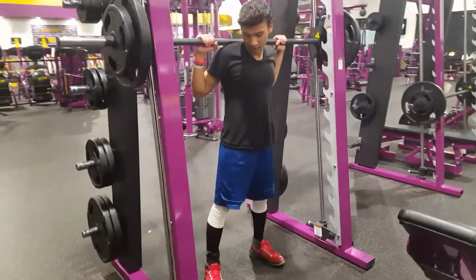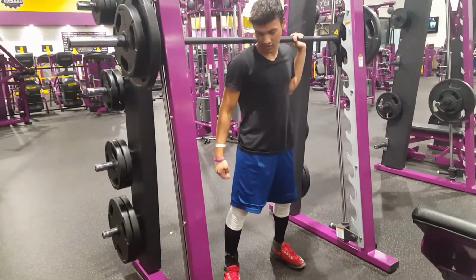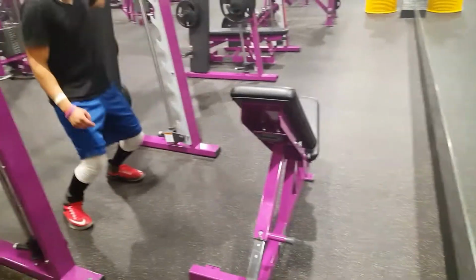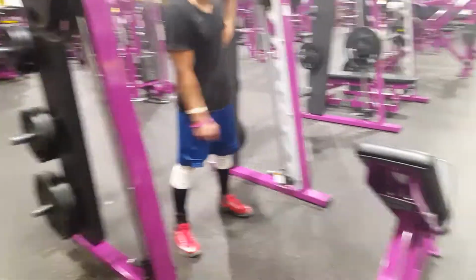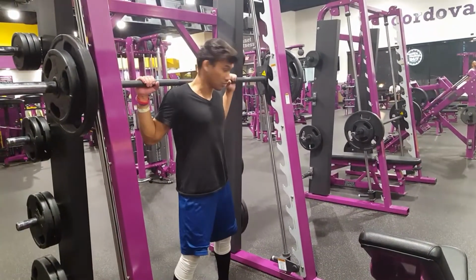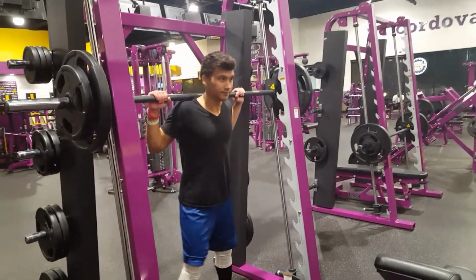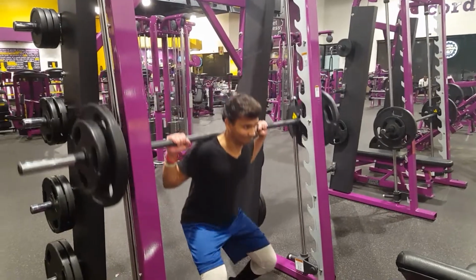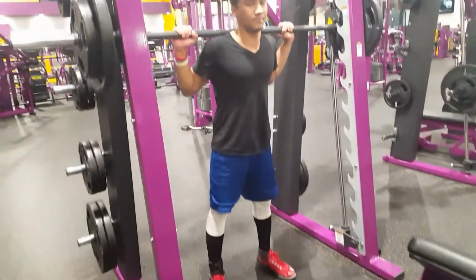And when you sit down, you want to try to act like you're sitting down in a chair. So if it helps, you can probably take this stool and put it behind you and actually almost sit down. Make sure your butt touches that chair. And that's how low you need to go on a squat. So here we go. Here's an example. That's 1 rep.